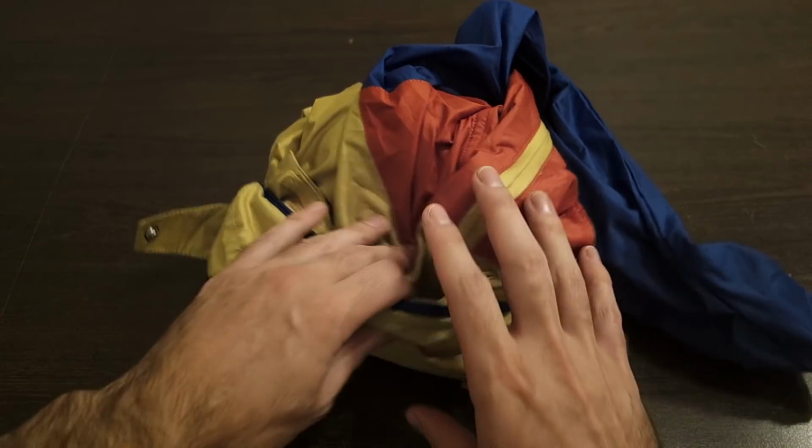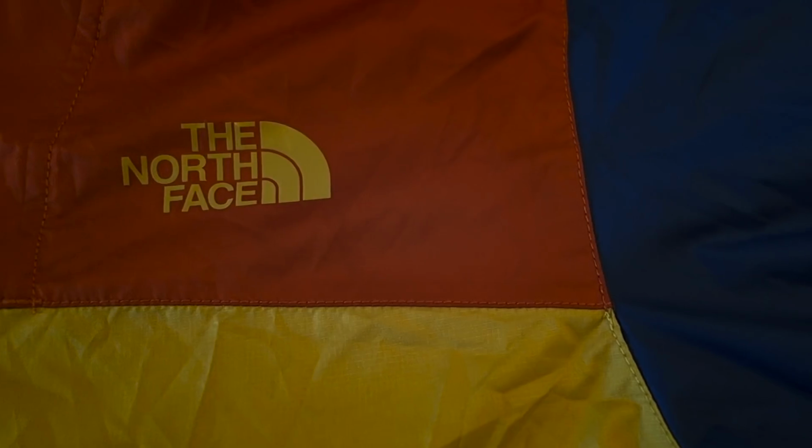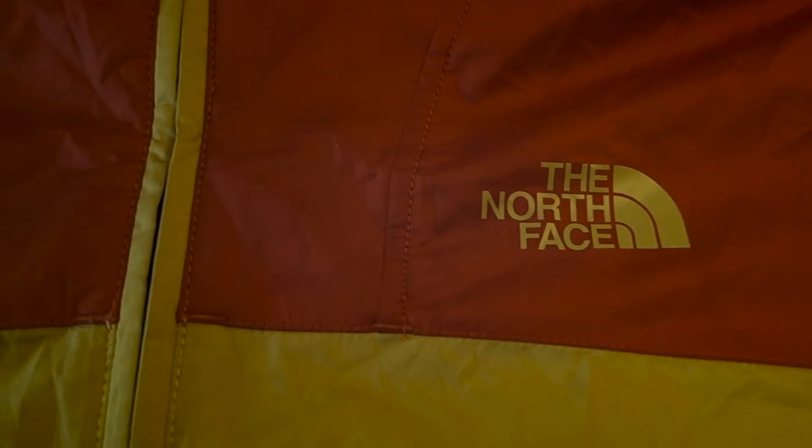A windbreaker. A lot of the cold comes from the sharp wind, so a good windbreaker is essential. This is my trusty North Face Fanorak. I love the color scheme, though it is heavy. A Patagonia Houdini or a Montane Featherlight costs the same, are just as efficient, but are less than half the weight.